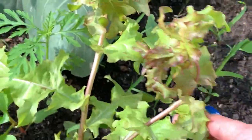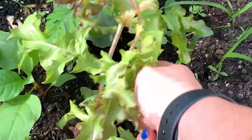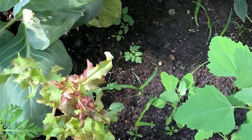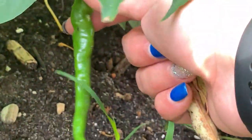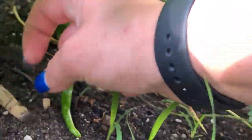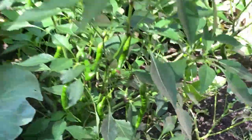Our lettuce here, our red leaf lettuce, it stormed really bad last night, so this took a beating. Like, it's all leaning over and sad looking. Jalapenos, man, check those puppies out. Now, these aren't like the normal jalapenos you see in the store. They're kind of weird. They're like skinny and long, so yeah.